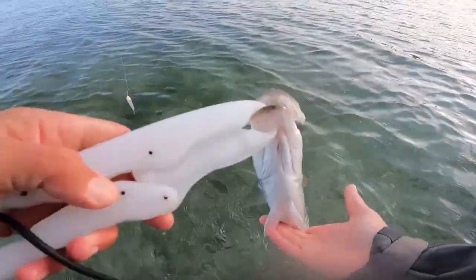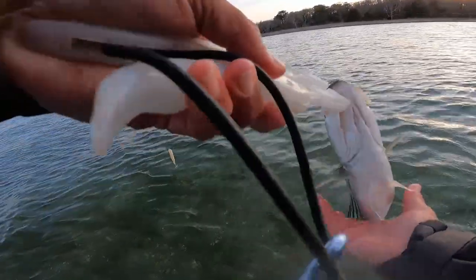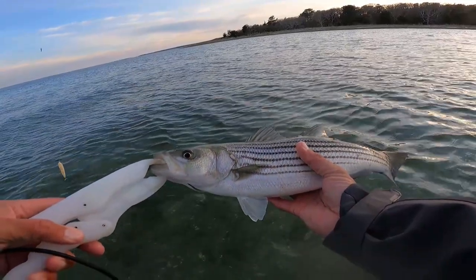There you go, buddy. Really? Nice, healthy striper.